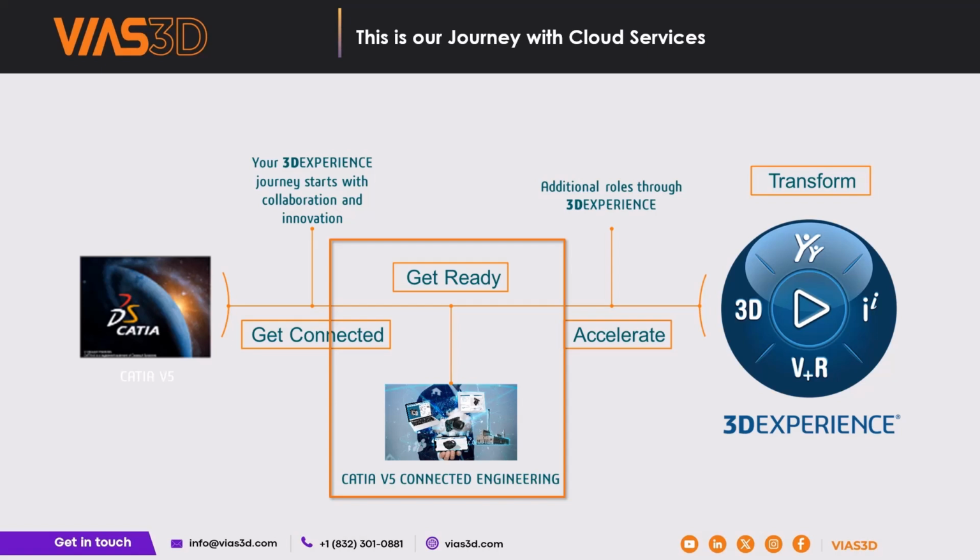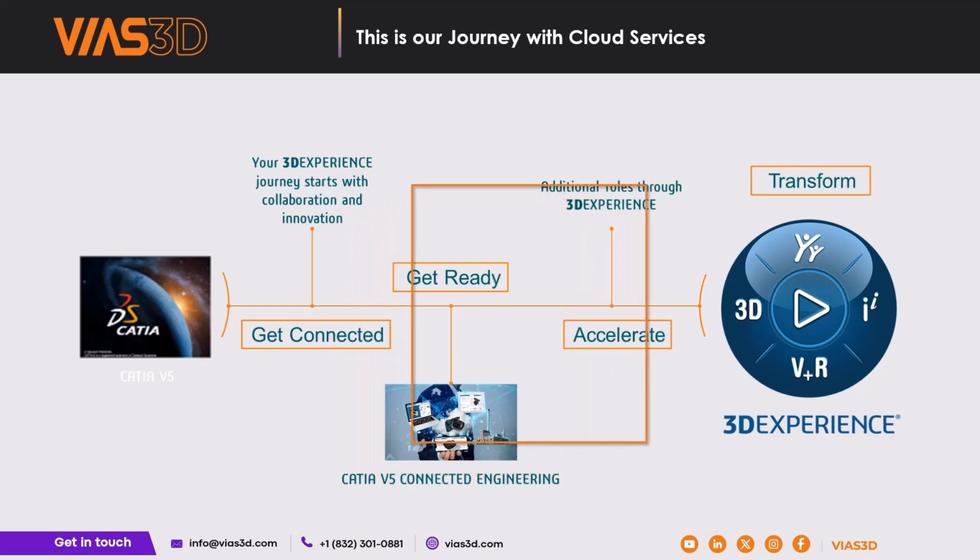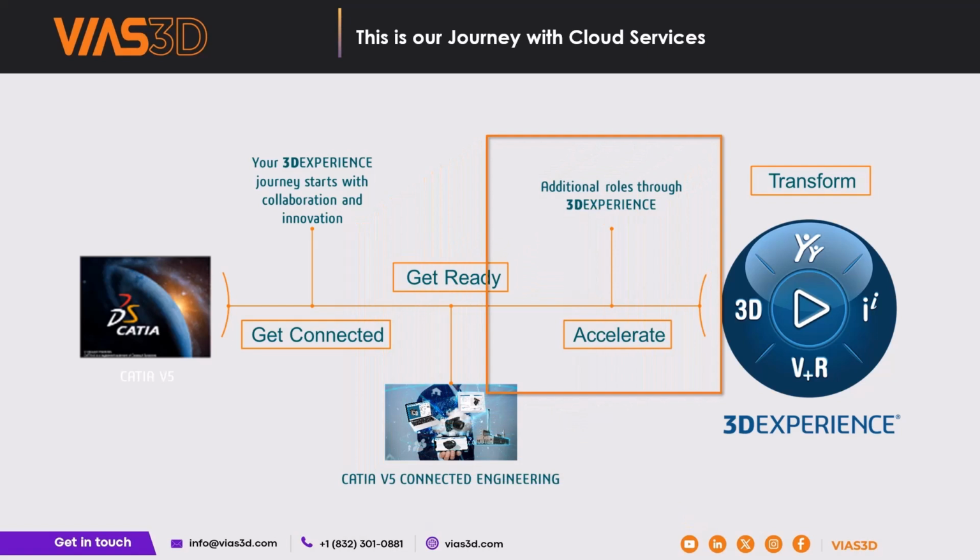And that brings us to this webinar, which is Accelerate. So now we move into the next phase. And this is basically expanding how the V5 data that is being stored in the platform is being used, expanding it to the whole organization, allowing project managers, other configuration specialists, and other business teams to interact with that data in a more structured way.